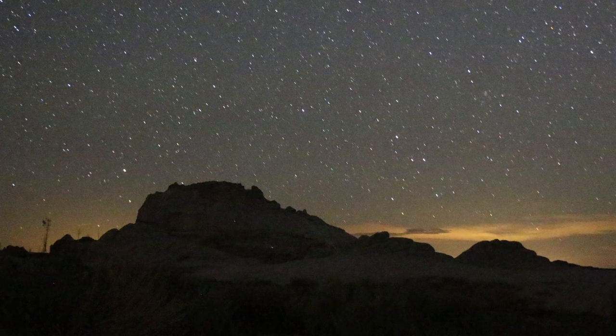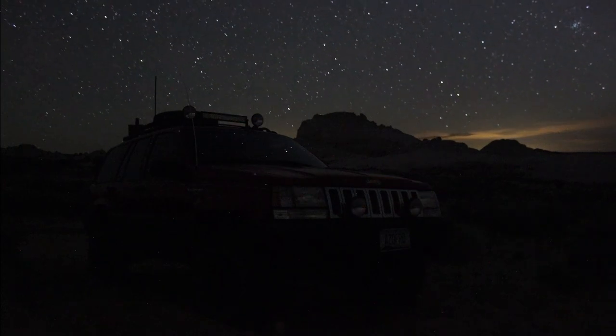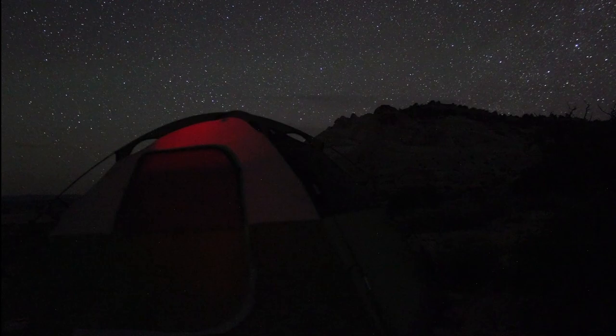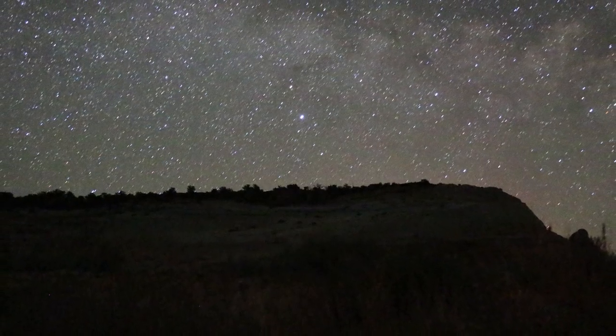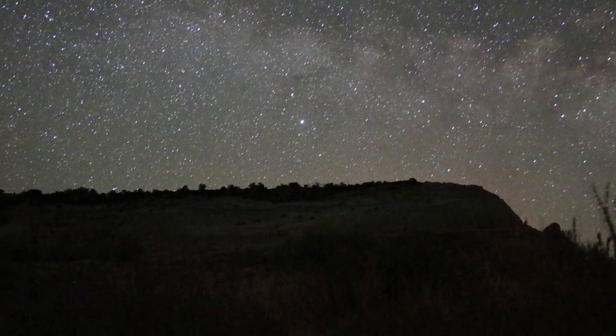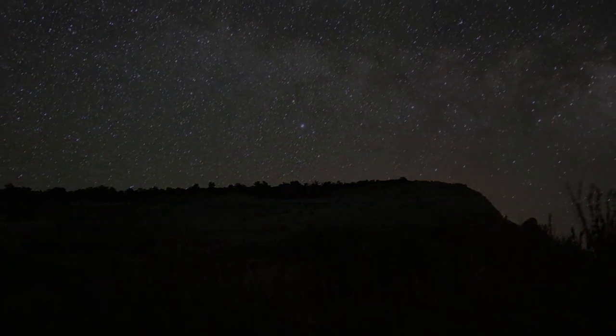After doing dishes and cleaning up camp, we sat in the darkness under the blanket of stars. We continued talking as we unwound from the day. Just before midnight, we crawled into the tent and settled in for a long-awaited night's sleep. Tomorrow would be a busy day, and we still had 4 days and many more miles of the Arizona Strip to cover.